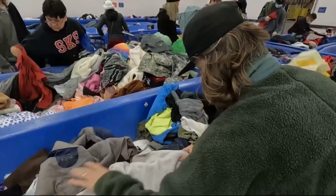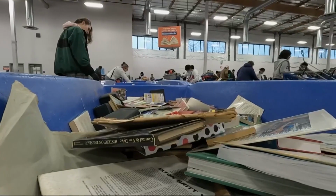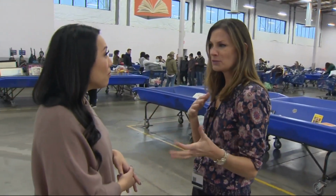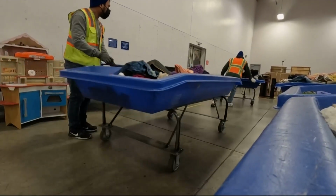All this stuff in these big blue bins is sold by the pound. So you can find bins full of books, bins full of textiles, which would be clothing and linens. There'll be kitchen items and household items. Every 45 minutes or so, the bins will rotate.